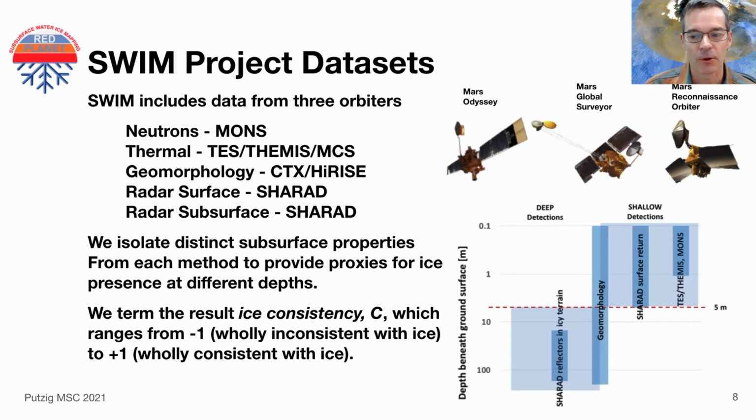So the data sets in particular that we're using come from 3 different orbiters: Mars Odyssey, the Mars Global Surveyor, and the Mars Reconnaissance Orbiter. We use neutron data from the neutron spectrometer, thermal data from 3 different spectral instruments, TES, THEMIS, and MCS, and they're on each of these spacecraft. Geomorphic information mostly from imagery on the Mars Reconnaissance Orbiter, CTX and HiRISE instruments. And then that radar data set that I introduced, we use 2 aspects of that actually, those subsurface discrete boundary detections, and then a shallower detection in the very upper near surface, kind of an integrated detection of potential presence of ice from the so-called surface return of the radar. That senses down to about 5 meters depth or so.